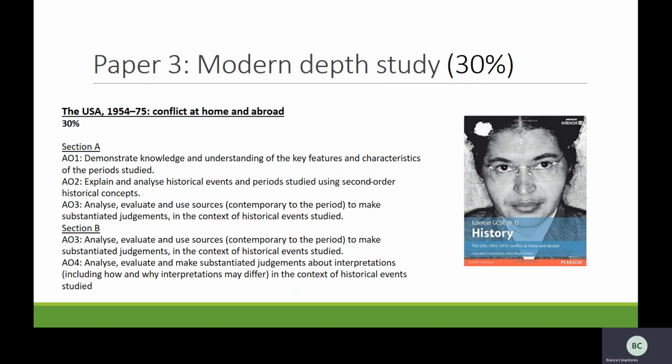Paper 3 is our modern depth study, 30% overall, and is looking at the USA conflict at home and abroad. This is split into two different sections. We look at the civil rights movement and US involvement in Vietnam as well. And we look at all of the different assessment objectives for this paper. Okay, so you'll look at knowledge and understanding, second order concepts, sources, and interpretations as well.